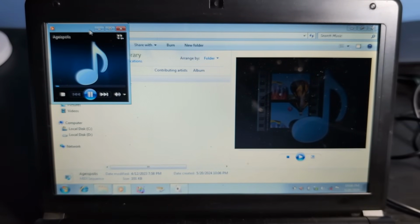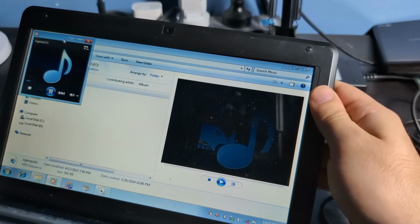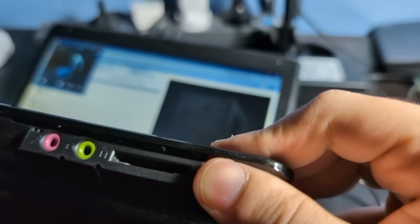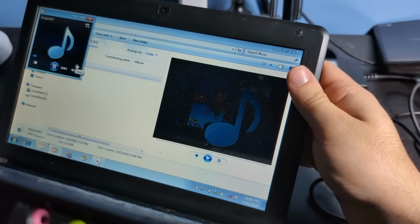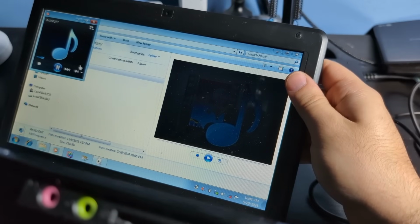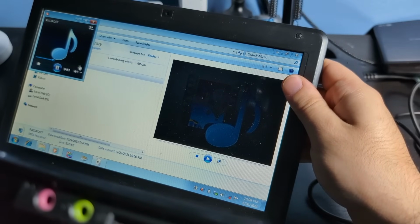Oh my god, it's so loud. It's really, really loud. Comes so clear though. I can cover them with my thumbs. Alright, what about passport.mid? Okay, slap bass. Slap bass works well on here. It's really loud. It's the only way to get these speakers to be loud. Good on you, passport.mid, you deliver once again.